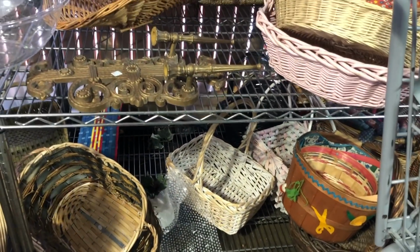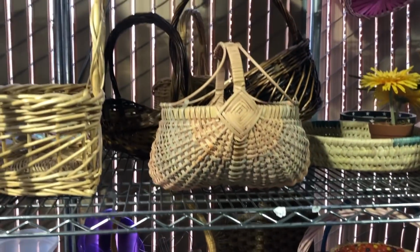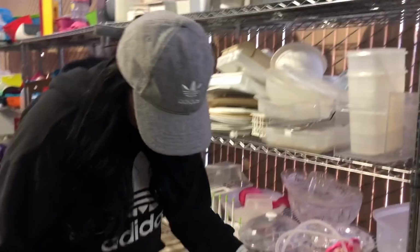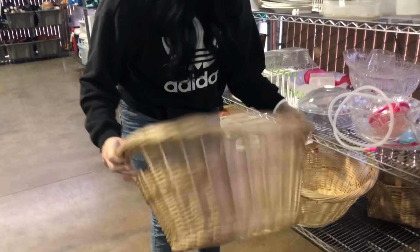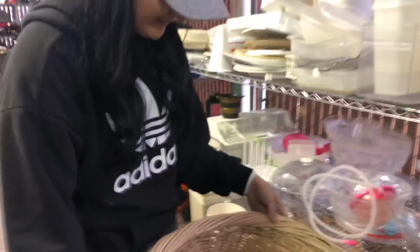This is like the jackpot for baskets. You will never have to spend $15 to $20 on a basket ever again, because you can find brand new baskets for $1 to $2 at your thrift store. And that is even for the biggest baskets you could ever imagine, $2. Like, I just feel like this is one of the best kept secrets. People just don't know about that.